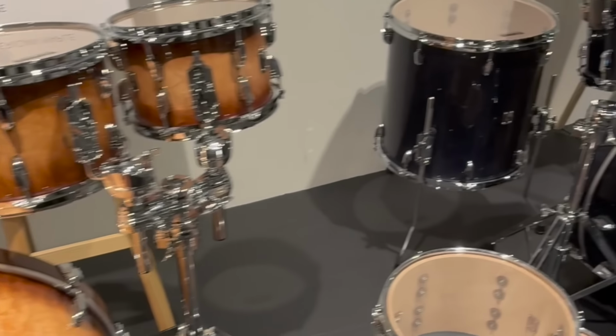Look at these amazing British Drum Company drums. Absolutely stunning.